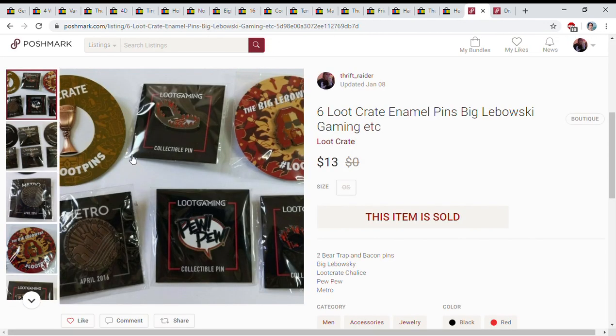Poshmark sale. This was a loot crate deal. The reason you can't see the entire picture is that I don't bother to really retake photos for Poshmark. I just move them from eBay to Poshmark, and sometimes they don't quite come out right. But I just left it. So there were six pins in here. I got them for free from a friend who gave me a box of basically Loot Crate subscription stuff, and so I sold it for $13. So my profit on there was probably $10.